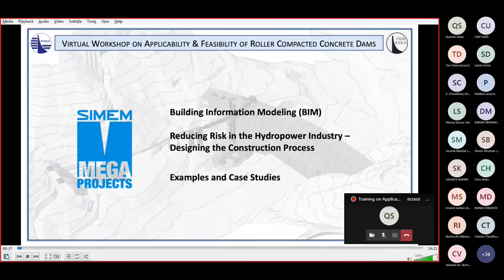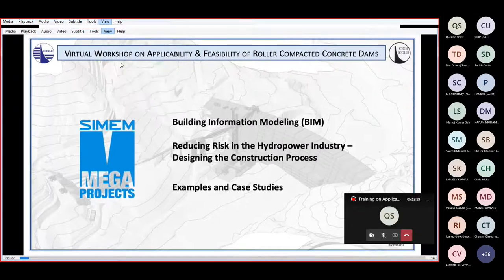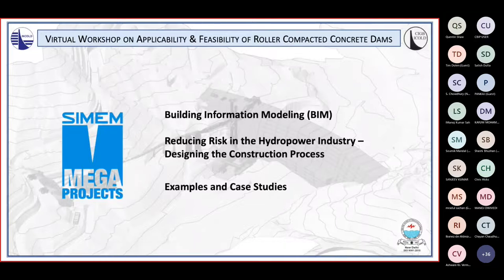The presentation is about BIM, Building Information Modeling, and how it can be applied to RCC dams for tendering, planning, as well as the construction phases of a project. I am also going to talk about two case studies, namely the Chan 1 project in Panama and the Gatgar project in India, and the positive effects BIM usage has had on the projects. Both projects were mentioned in Monday's presentation by Dr. Dunson and Dr. Shaw.